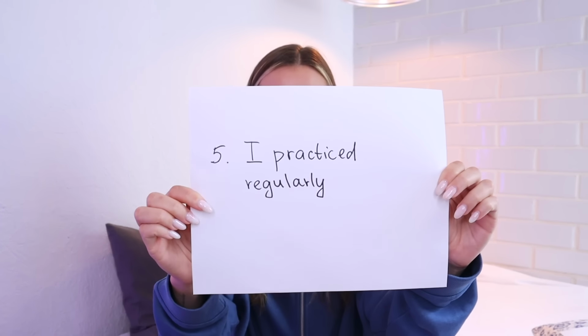So the final thing is I practice regularly. I think for me, regular practice is a lot more effective than, for example, sitting down to learn a language only once a week for like 2 hours. If I get a chance, I try to practice this language every single day. It might be just watching a YouTube video or listening to a podcast while I'm doing something else. For example, washing the dishes or cooking if I don't have time to actually sit down and learn this language. But I always try to do at least something.